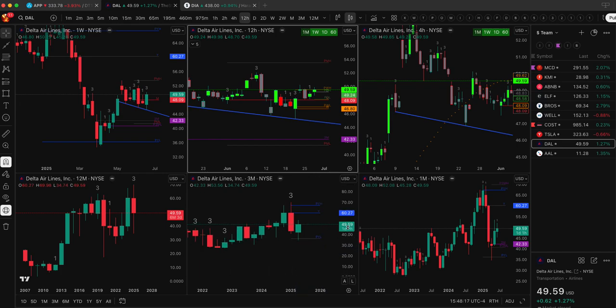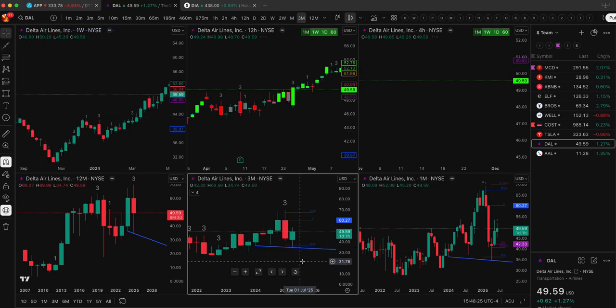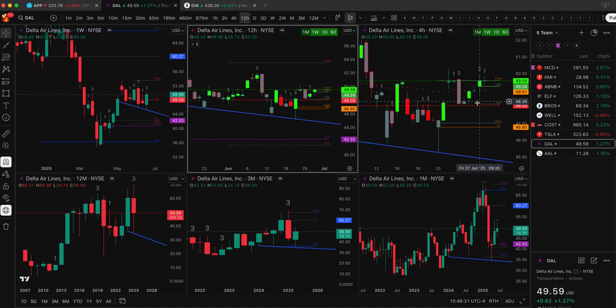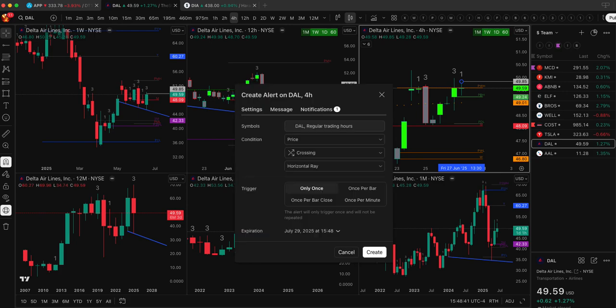Three two two on the quarter, yep. Now on the daily, I don't know if there's much actionable signals on the daily. Got an inside 4 hour. Oh yeah, use that as a trigger potentially. I will throw an alert on that.